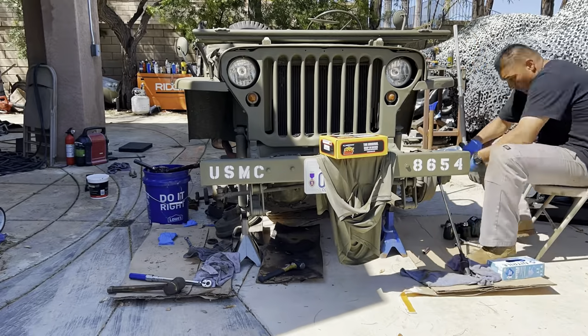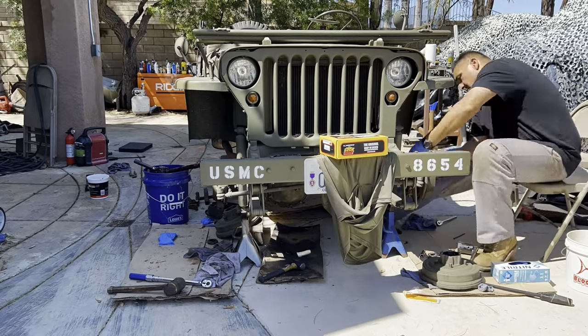Once I button up the back axle, I got started on the front, where I installed lockers on my Dana 27.